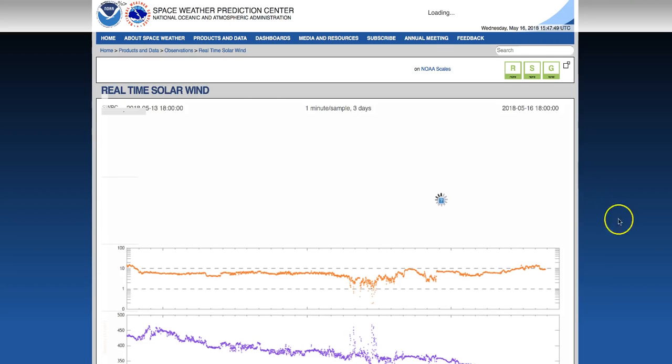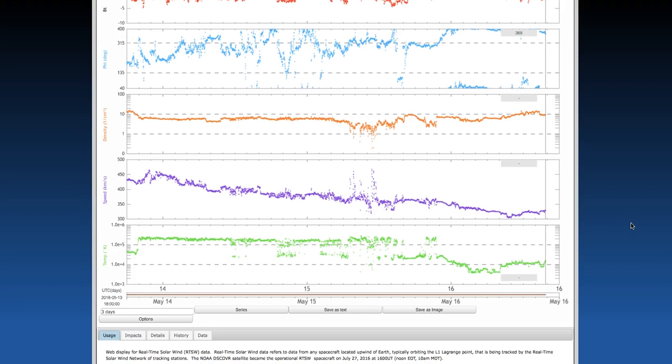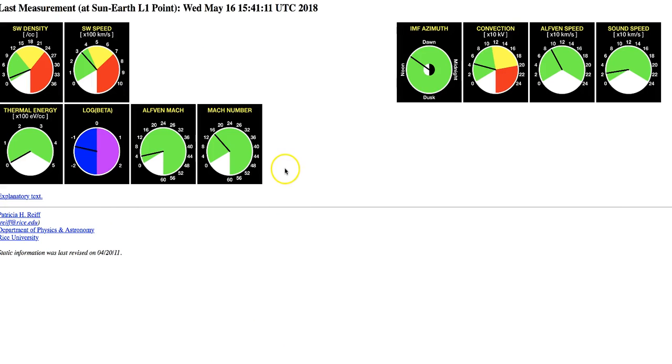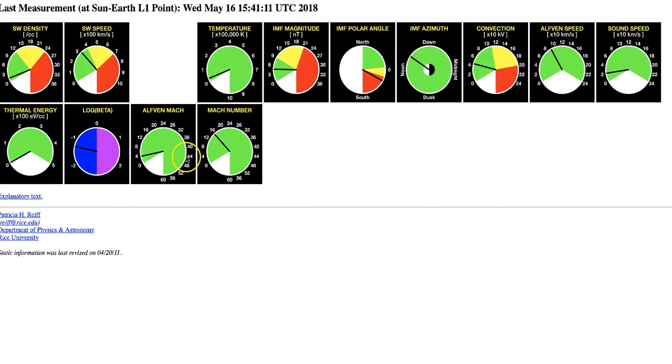Solar wind speed, those numbers are usually amplified by storms on the sun, which come towards the Earth sometimes. And as you can see, the solar wind speed is at a whopping 327 kilometers per second. That is ultra quiet. So the density is about average, a little over 10. That's normal. The Earth's vital signs, I put this in here, and again, this is updated constantly. All of this is real-time data.